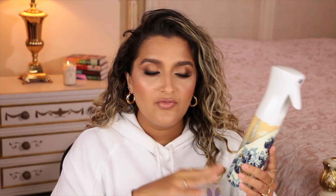Another curly favorite of mine is definitely this mister. It's just a water mister I got from Amazon, but it has a continuous mist. I don't know if you guys are going to be able to see. Can you see it? I hope you can see it. I love using this to wet my hair when I am styling it on day one, but also if I'm trying to revive the curls on any day after day one. The continuous mist makes it so easy to just douse my hair. It was super affordable on Amazon, and I would definitely recommend.